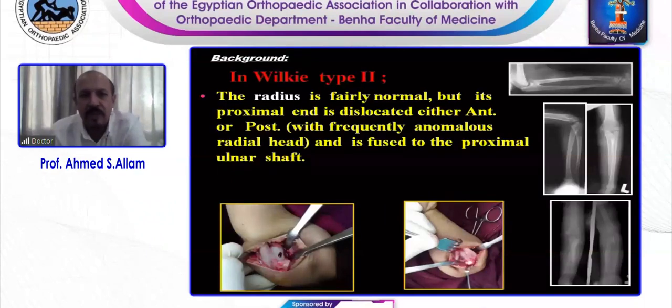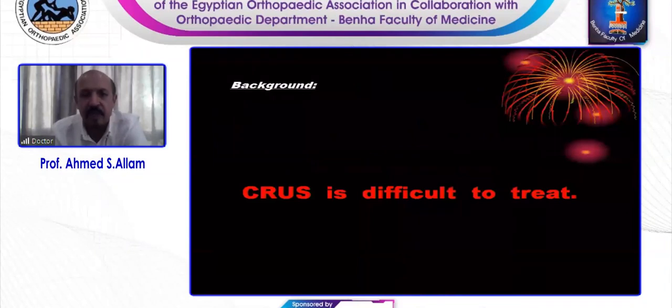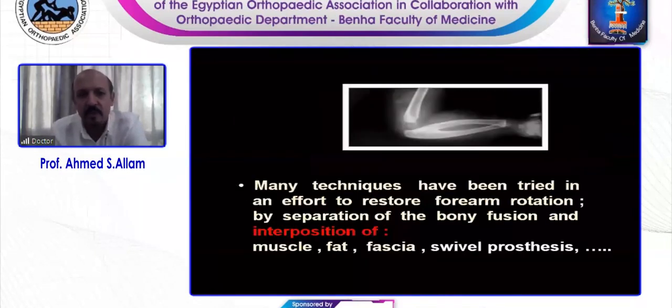fused to the proximal ulnar shaft. However, this fusion is neither as extensive nor as intimate as in type 1. It is the mild form. It is concluded that congenital radioulnar synostosis is difficult to treat.